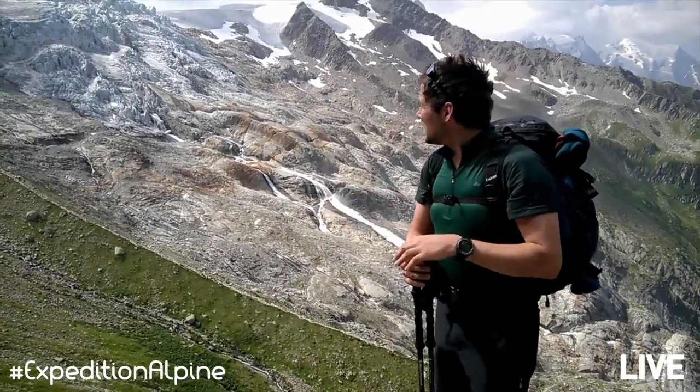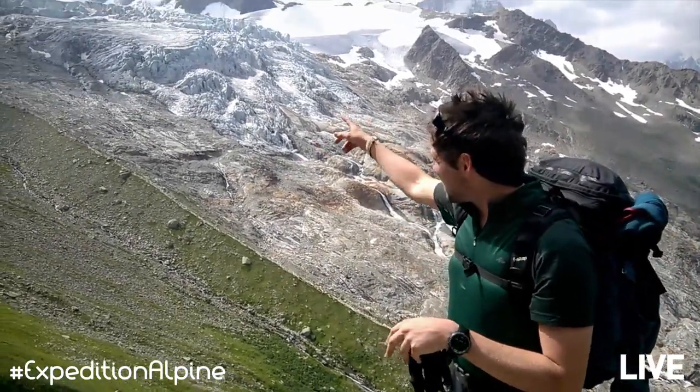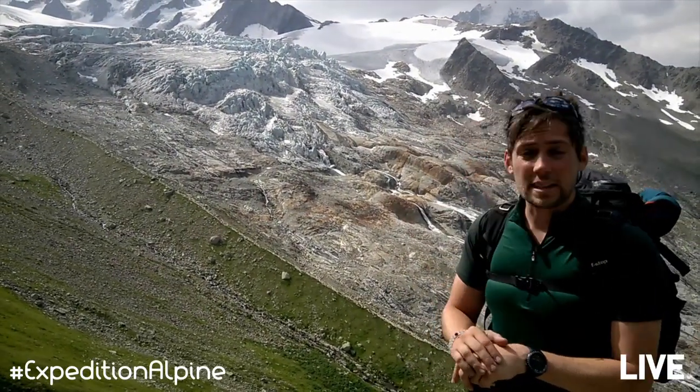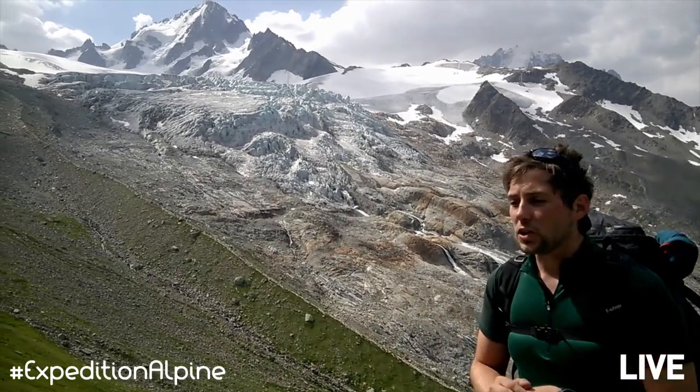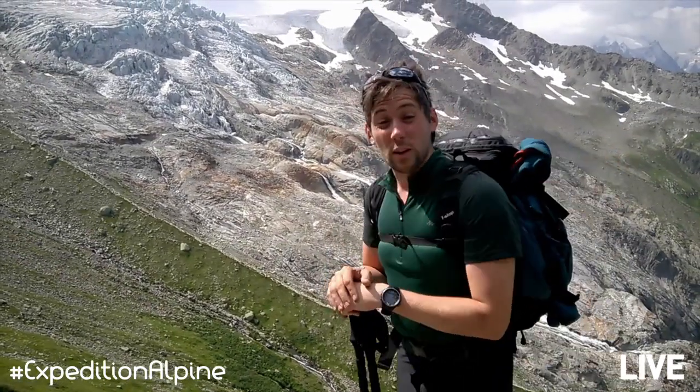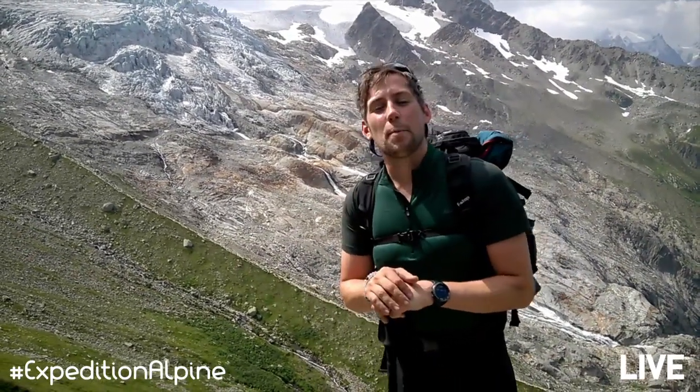This particular valley is the Tour Basin, which is right at the end of the Chamonix Valley, and the glacier you can see here is the Tour Glacier with the Aiguille de Chardonnay poking its head above it. Now, the first time I came here was in 2008, so that's 7 years ago now, and it's frightening really to see how much change has happened here in that time.